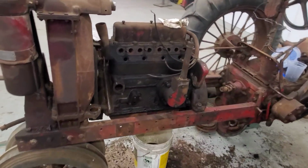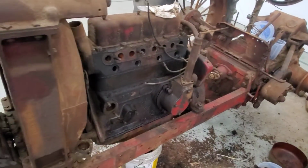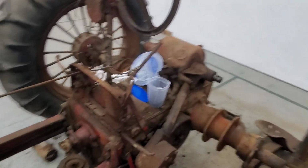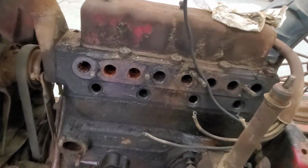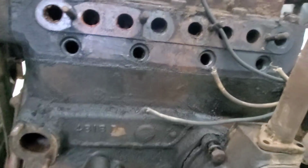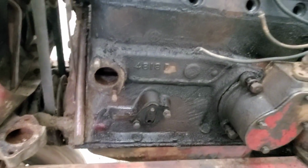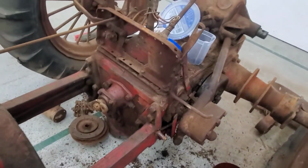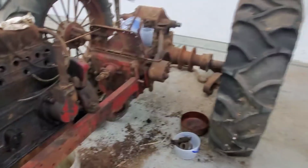Looks like Jack was up this weekend. I'm going to give you a little update on this tractor here. Jack is my uncle, a retired mechanic, who is coming up and helping me tinker on all of this stuff. And look, we got the intake and exhaust manifold off. We got all kinds of stuff off of this tractor, parts laying down there. Throttle. Getting it taken apart. There's not a whole lot left.